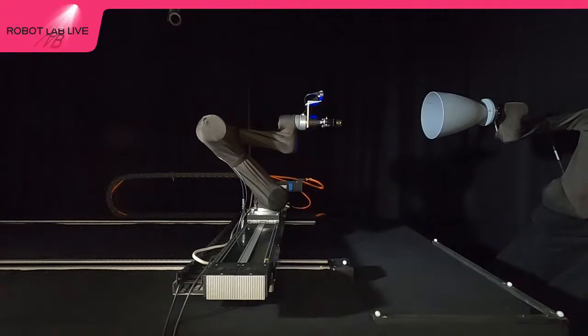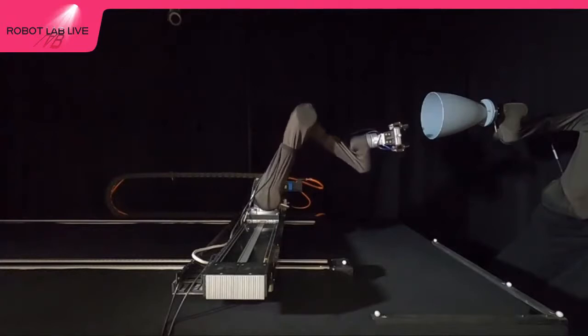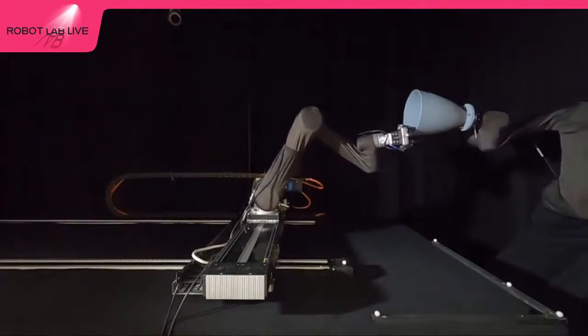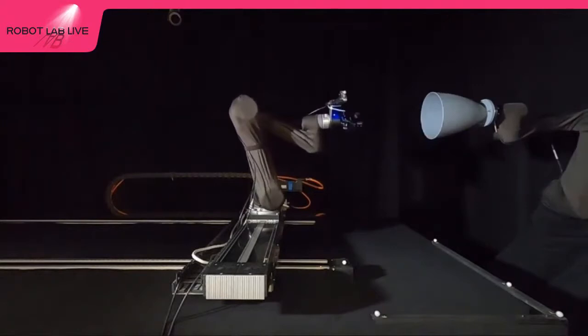Okay, Nikos, can you run the algorithms now? Yes, sure. So you can see the robot finding a different grasping point and attempting to capture the target. And we have a capture, and there is a pull. Oh, this time, okay, I think this time the robot made it. Oh, yeah, congratulations, good. Yeah, it was a good call this time.